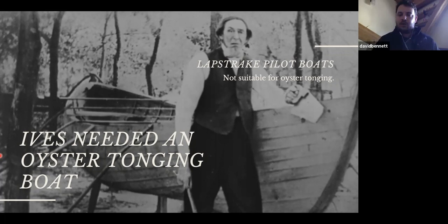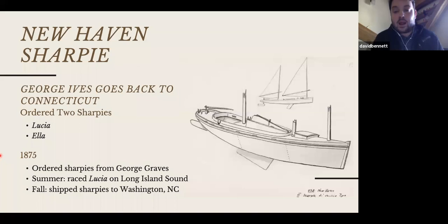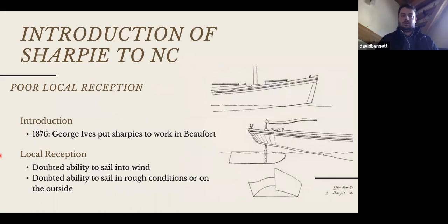And so he decided to go back home to Connecticut to get some Sharpies and bring them down to North Carolina. He ordered two, the Lucia and the Ella, in 1875. He ordered them from George Graves, who was a famous boat builder from Fairhaven, Connecticut. That summer, he tested the Sharpies out on Long Island Sound. Lucia performed better than expected. And in the fall, he shipped those boats by schooner to Washington, North Carolina. And then he sailed them from Washington to Beaufort. And he put them to work in Beaufort in 1876.